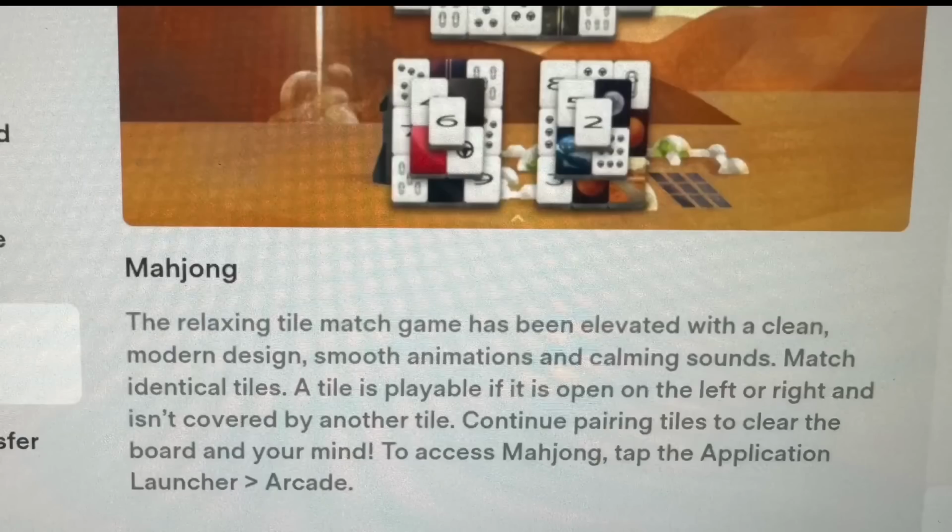We've got a new game, something else to play with, called Mahjong. What is Mahjong? Mahjong is a relaxing tile match game, elevated with a clean modern design, smooth animation and calming sounds. Match identical tiles. A tile is playable if it's open on the left or right and isn't covered by another tile. Continue pairing tiles to clear the board and your mind. Well, that's good, isn't it? To access Mahjong, tap the application launcher and arcade.